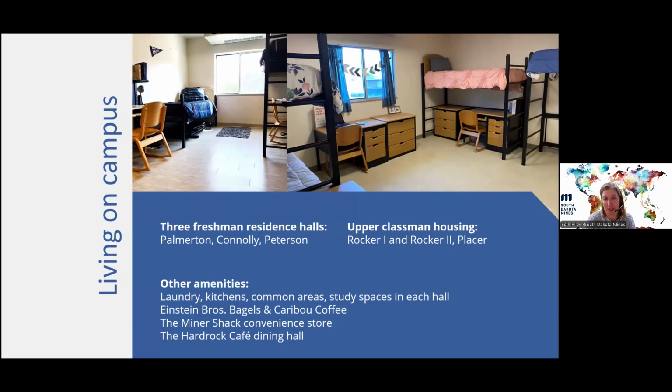To live on campus, we have different styles of campus living. These are more of our traditional dorm space. We do have dorms that we call pods, where you have your own individual room and then a common room. Some of those spaces will have their own bathrooms, and some also have their own kitchen space. We do have common spaces throughout the different dorm spaces.